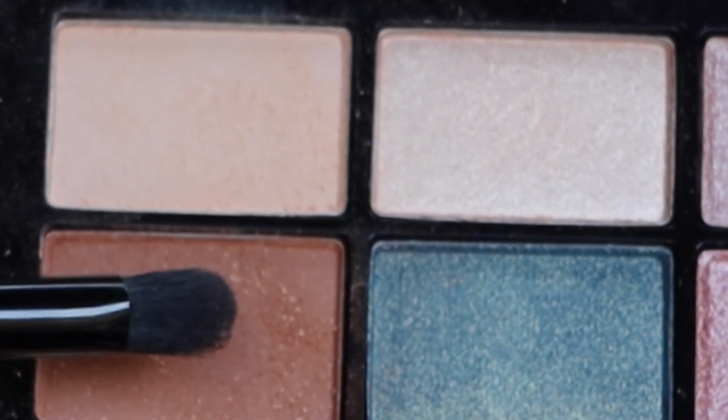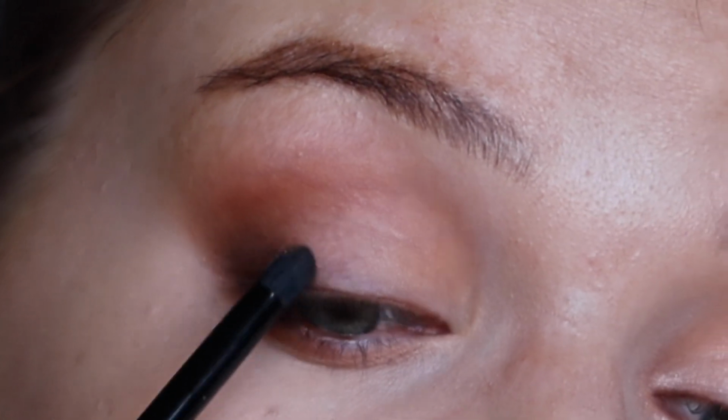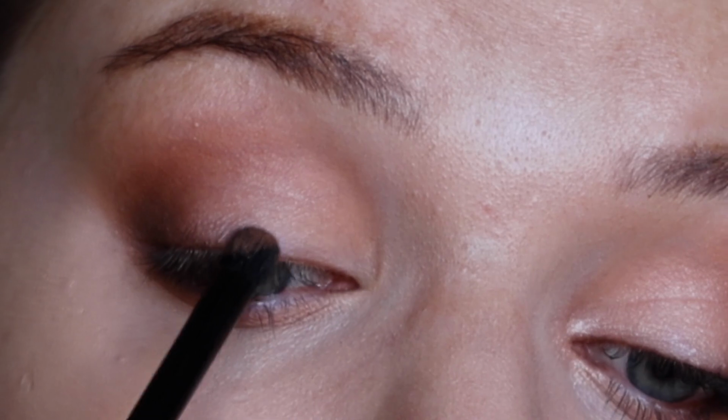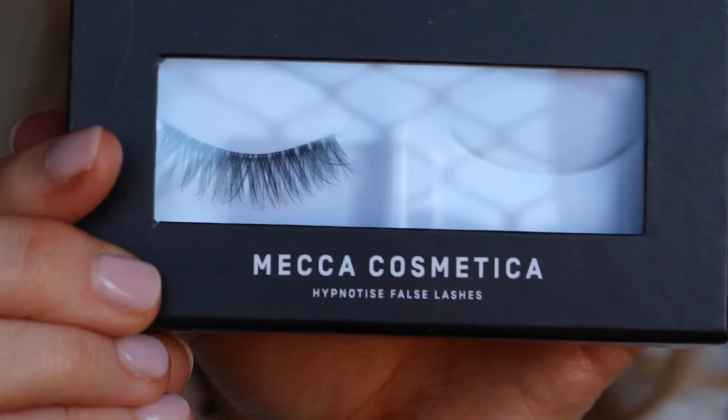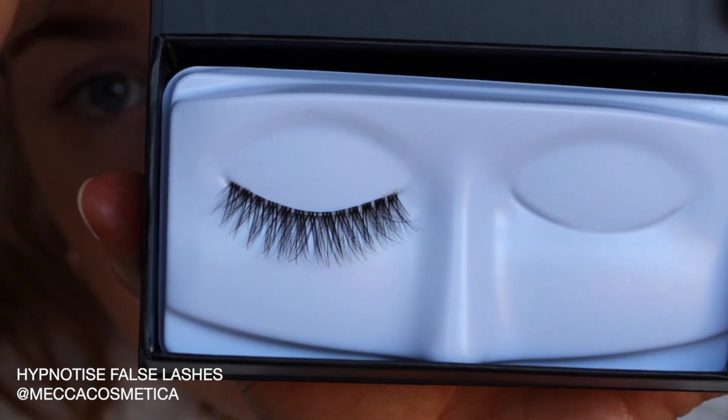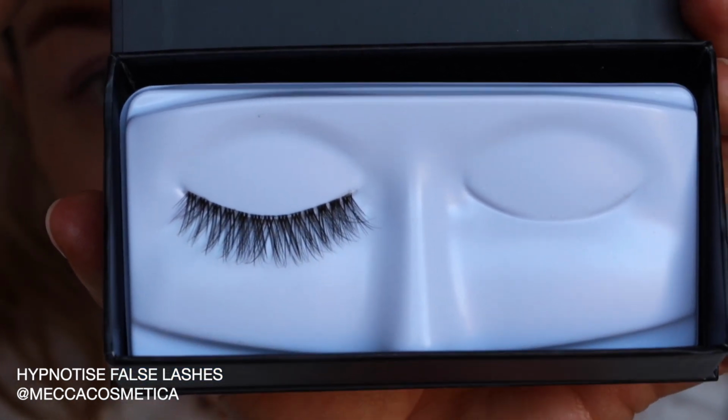My eyelids get extremely oily, so to avoid the eyeliner smudging, I'm just going to press over that same shadow that we used through our crease over the liner. I'm now going to apply some lashes. I would normally use individual lashes, but to make this more user-friendly, I'm going to use a strip lash.